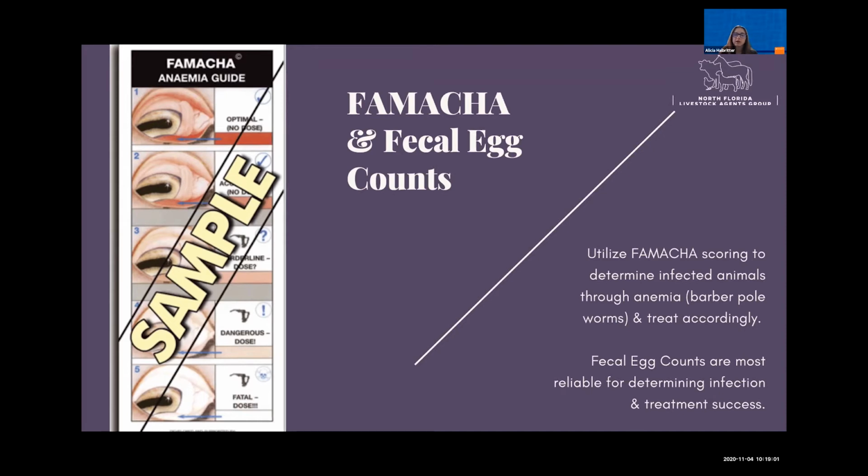Generally, we recommend doing a fecal egg count for each individual animal, or at least individuals as a percentage of your flock. So maybe 10 or 20% of your flock, you're going to take fecal egg counts for those to reduce expense, determine what their parasite load is, and then determine whether you need to treat those individual animals or the flock as a whole based on recommendations from your veterinarian. But always make sure that we're utilizing at least one of these two techniques to make sure that we're treating animals that need to be treated and not utilizing dewormers where they're not needed.